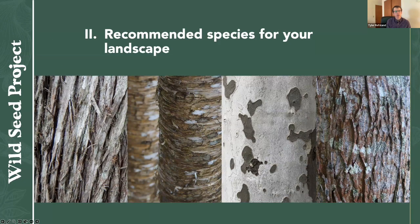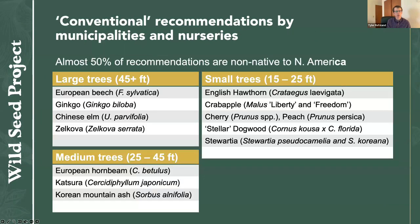So now I'll shift towards talking about some specific species, native species for your landscape. I just want to preface by saying kind of what the status quo is. Fortunately, a lot of municipalities are increasingly incorporating native trees into what they plant in residential and commercial areas, and that's awesome. I think that is in response to public interest, to different legislation that's passed, and climate action plans. But I still think there's a lot of progress to be made.